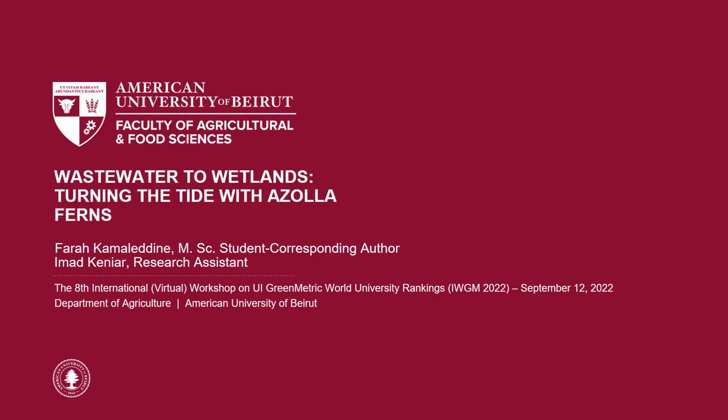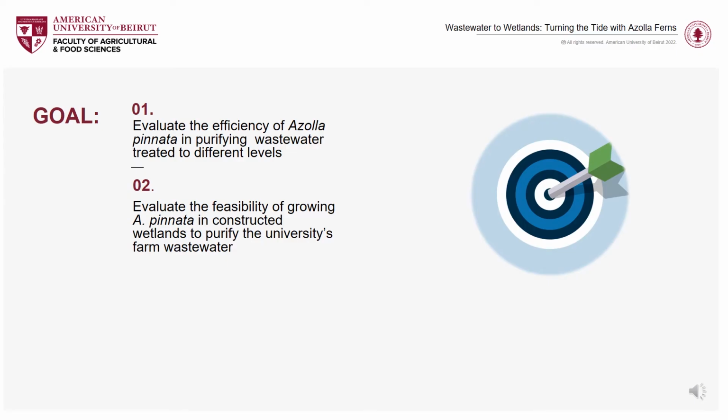This presentation is a summary of another research by the university that contributes to sustainable wastewater management and treatment in the university farm. The goals of this research are to evaluate the efficiency of Azolla in purifying wastewater from impurities such as ammonium and phosphorus, and to evaluate the feasibility of growing Azolla in constructed wetlands to purify wastewater that is coming from the university's farm in the Bekaa region.